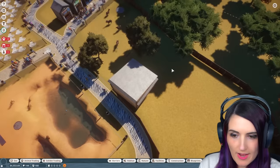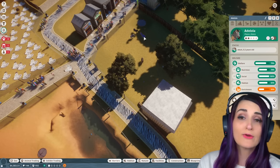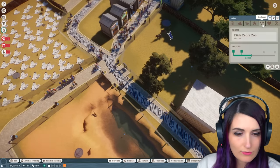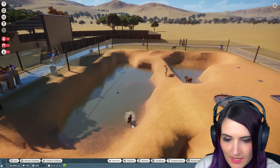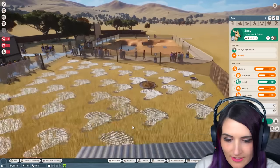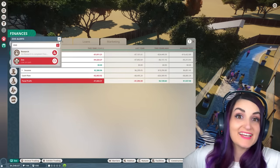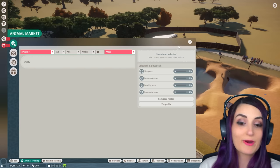Way more space now. Ooh, they're all doing way better. Oh my god, they're happy. Yay. Oh, they're all happy. Oh, the warthogs love it. The antelope are finally happy too. How you guys doing in here? Oh no. My total profit is negative $1,800. And we've officially bought all the zebras that we're able to buy.